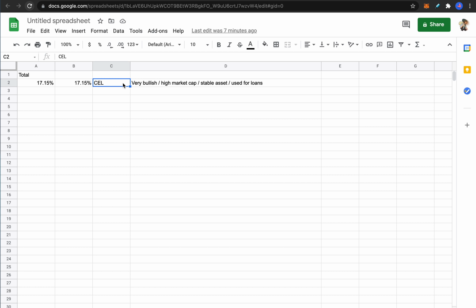So I have been accumulating this as much as I can, and the goal I have with this coin is that I'm going to use it to take out a loan on the Celsius platform, because out of all the platforms on the planet, and out of all the DeFi platforms on the planet as well, this is the best platform to take a crypto loan. So for that use case, this is the best platform.